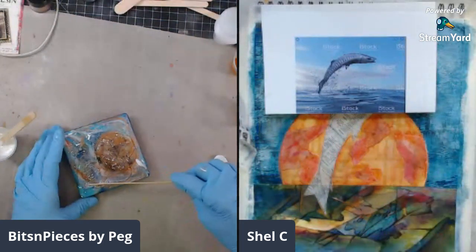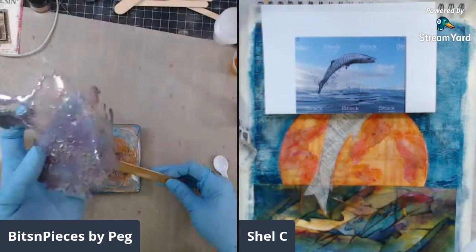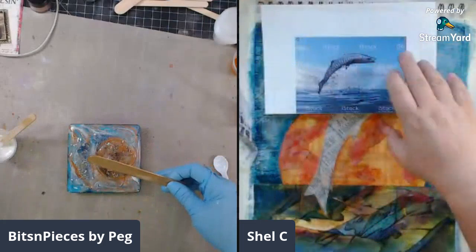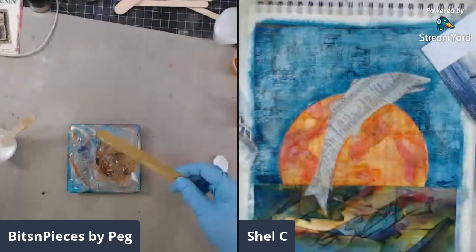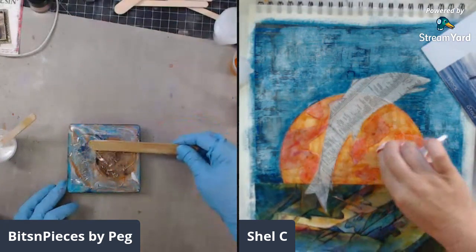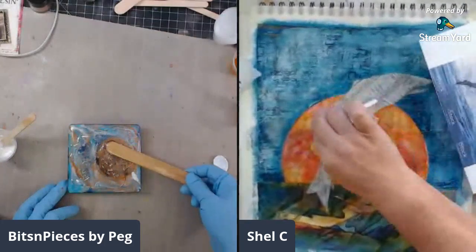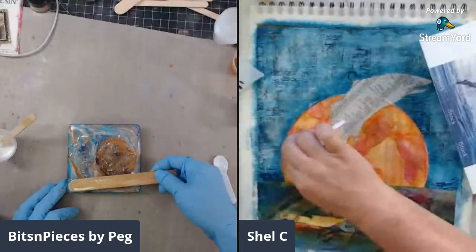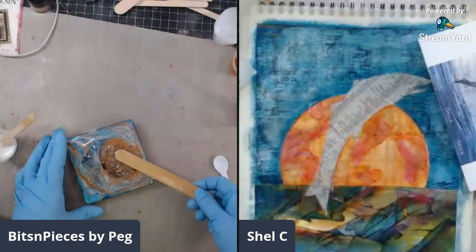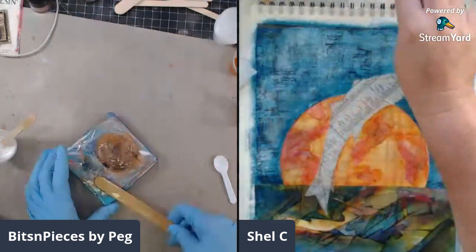Remember that piece that I created, this piece. I'm still thinking about incorporating that into that other piece. We'll see how it turns out. All right, fishy fish. Let's see about you. Moon. Okay, we should get this.